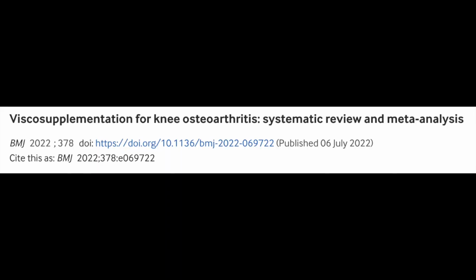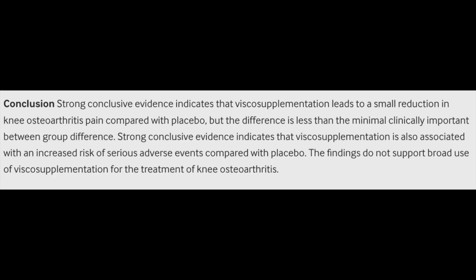And if you look, there are a number of studies. This one particular study from the British Medical Journal looked at viscosupplement treatment for knee osteoarthritis, because all the drugs are labeled for use in the knee. Many times these are used off-label, so you might hear these being used for shoulder arthritis, hand arthritis, hip arthritis, but most of the studies are done around the knee. What they found was strong evidence of an increased risk of side effects when compared to placebo, and a very minimal improvement in pain.